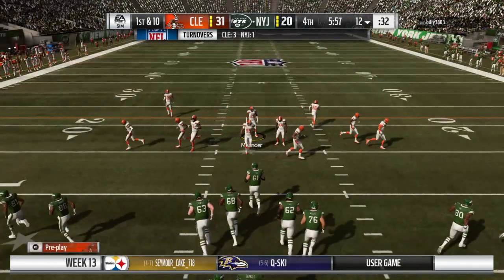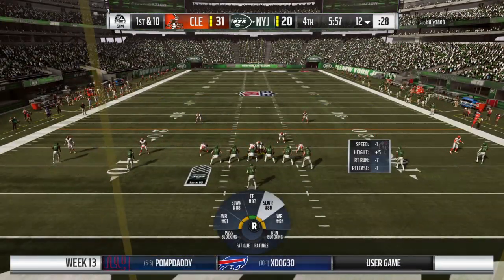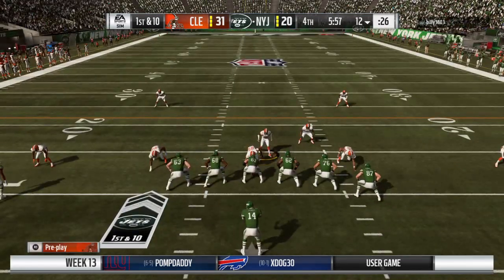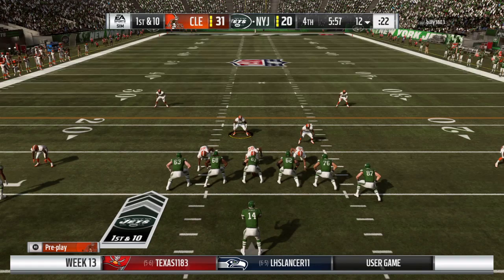Darnold going to lead the Jets up now, 1st and 10 at their own 12-yard line. Now let's go! Blue 90! Blue 90!